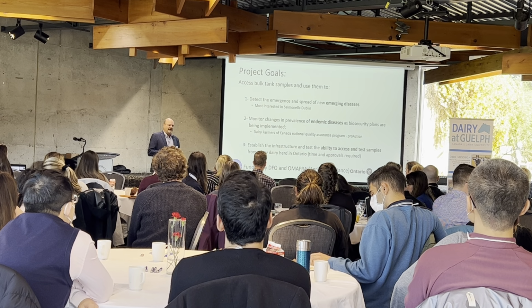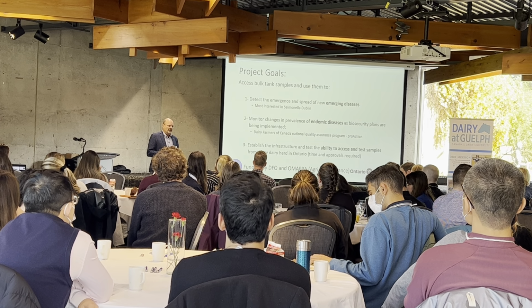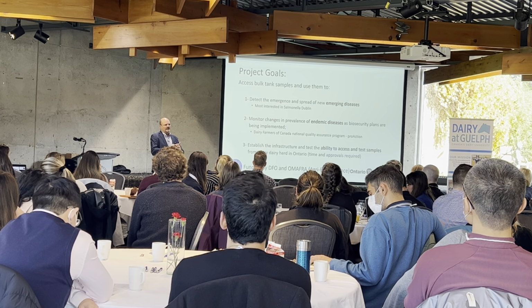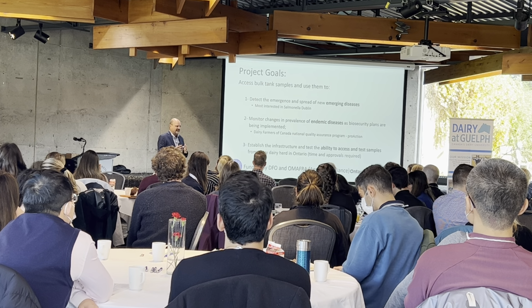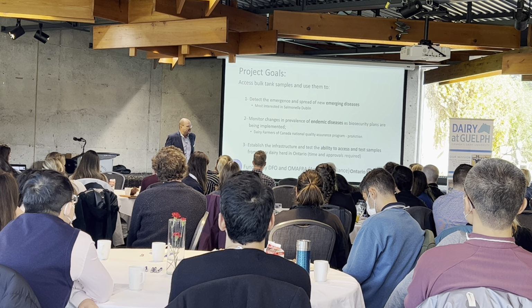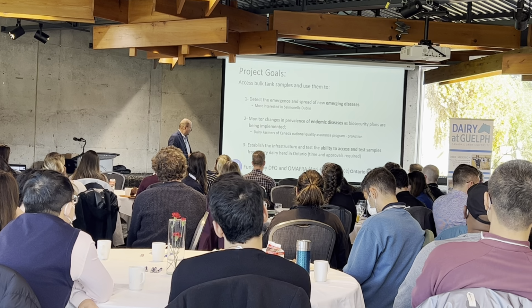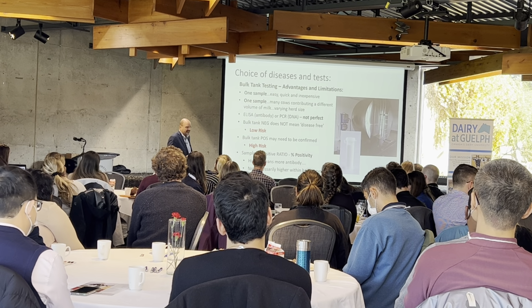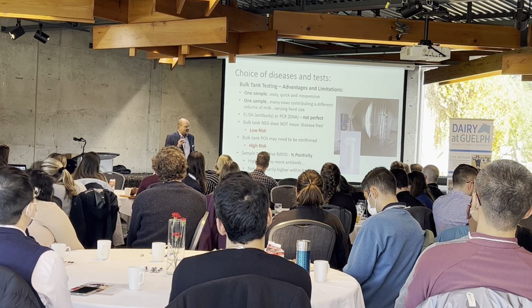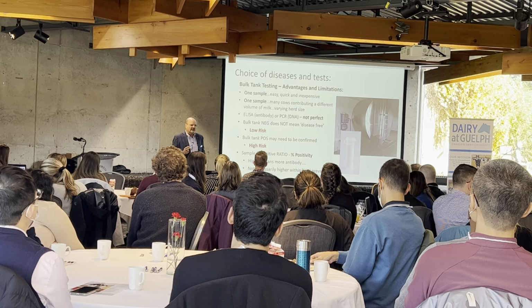And also, DFO particularly, were interested in working through the complexity of getting permission and the logistics of accessing these samples for testing in case of an emergency situation like foot and mouth disease. So all these things came together, so it was funded by DFO and OMAFRA, and we engaged in this particular project. So the idea of using a bulk tank milk sample for surveillance is really appealing, right?